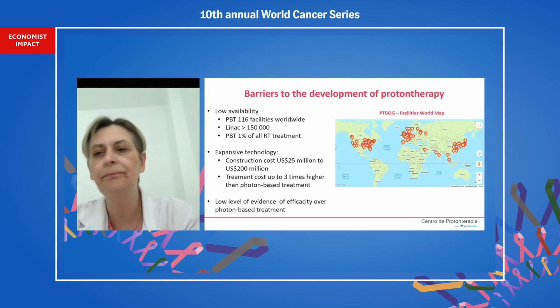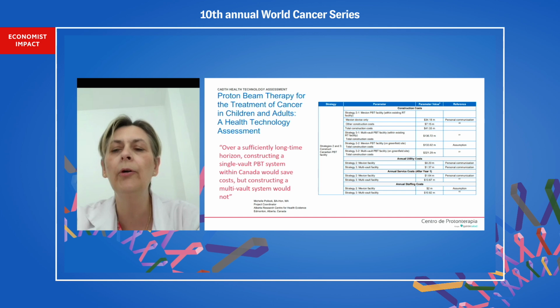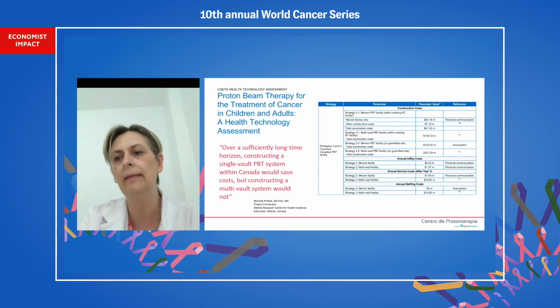Next slide, please. For example, a report for Canada showed that the cost of sending patients abroad for treatment is greater than that associated with operating a single-vault proton therapy facility in an existing radiation oncology facility in Canada. Over a sufficiently long-term horizon of around 10 years, constructing a single-vault proton therapy system in Canada will save cost, but constructing a multi-vault system will not. Next slide.